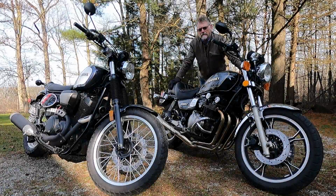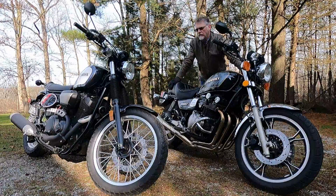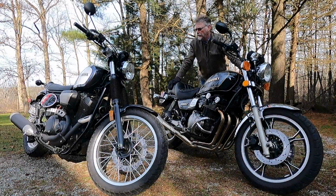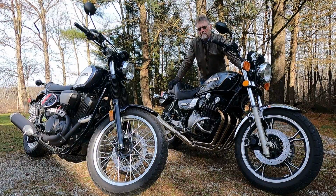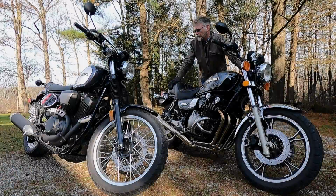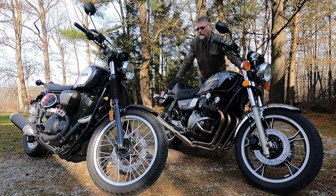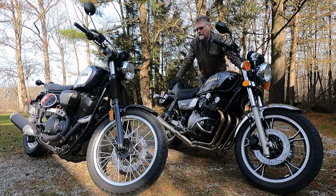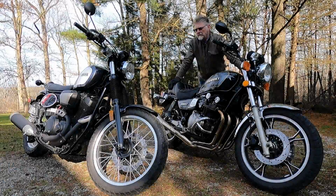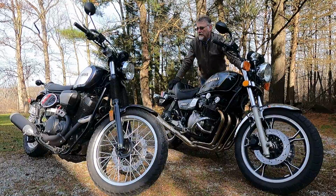A lot of that depends on personality. It depends on what you want in a motorcycle. We're going to take a look at these two motorcycles. We'll actually ride them back to back and see how they compare. It's tempting to think that all of the new bikes are going to be a drastic improvement in every area over the old bikes. Sometimes that's really the case, but sometimes it's not.